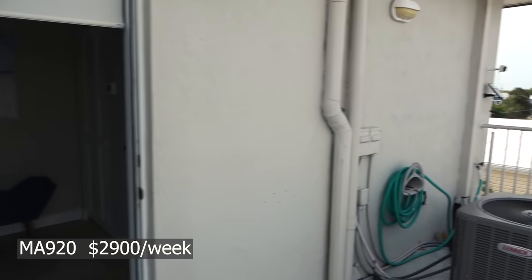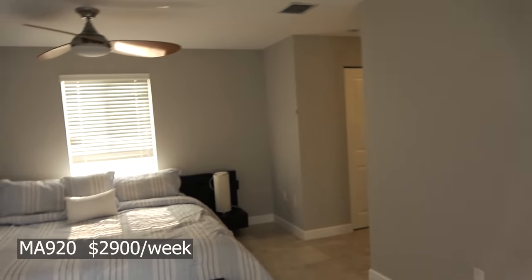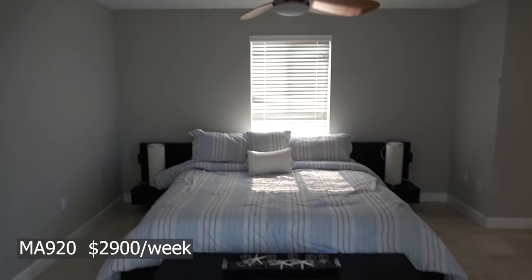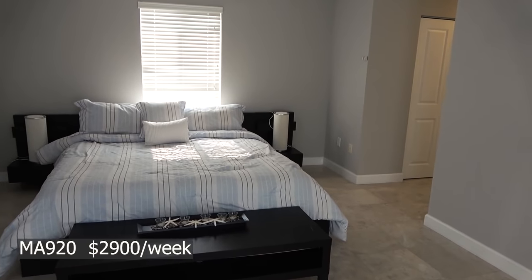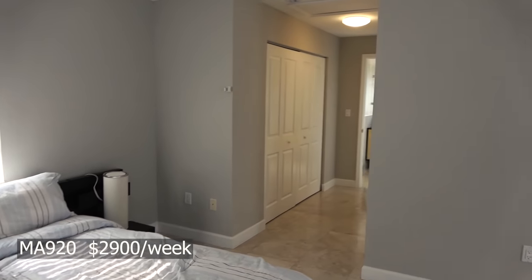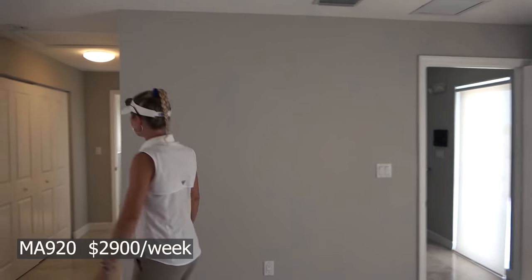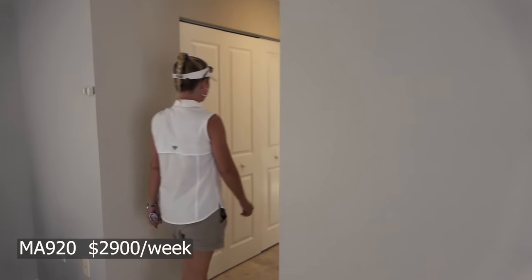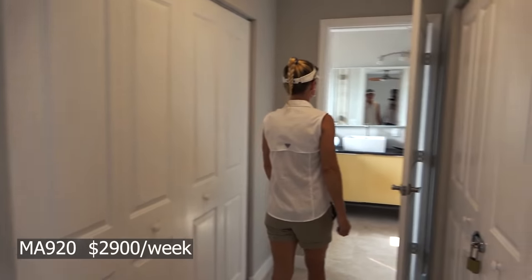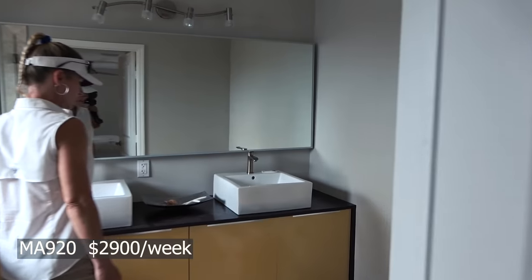Watch football games or movies. Master bedroom's up here. Nice big master bedroom. Pretty. Goes out to the porch as well. See, bathroom. Some modern sinks here.